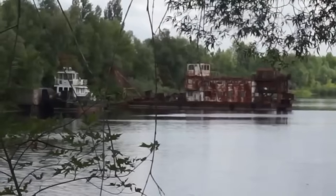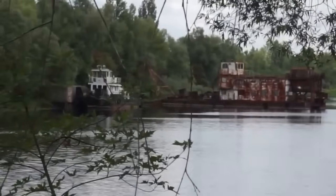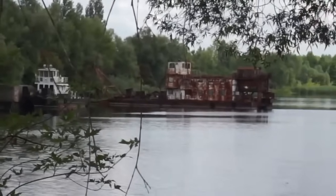I've just walked to the other side of the river port, and again, we've got some more abandoned ships out there.